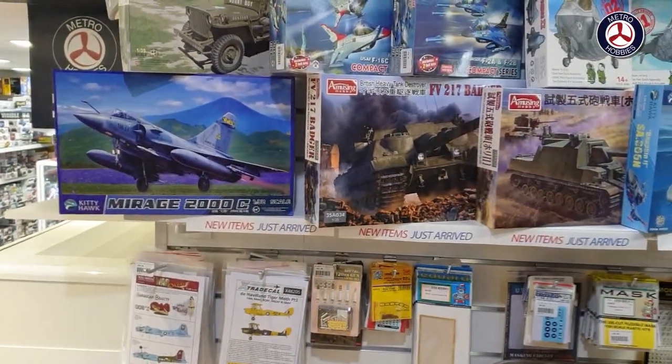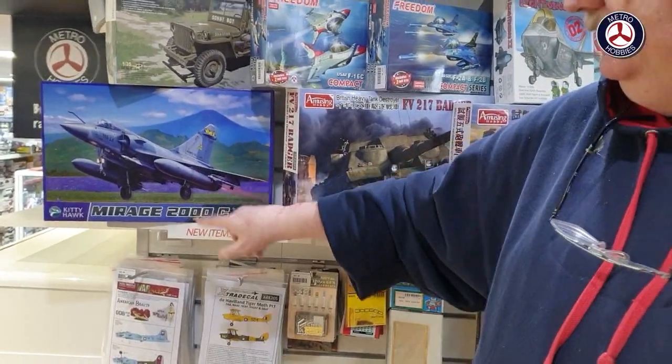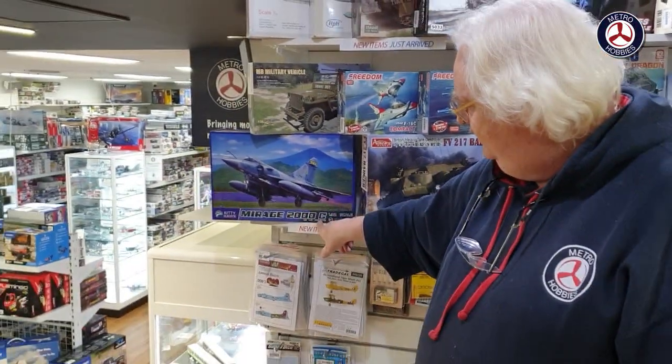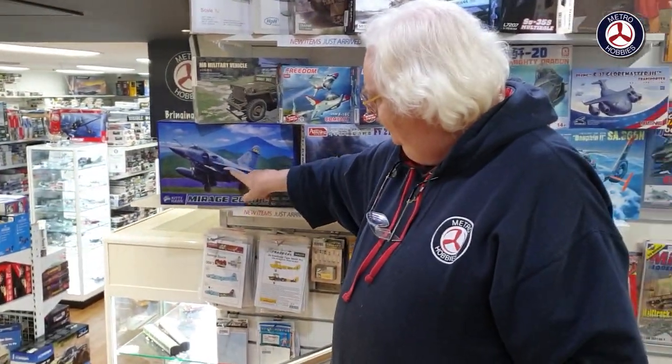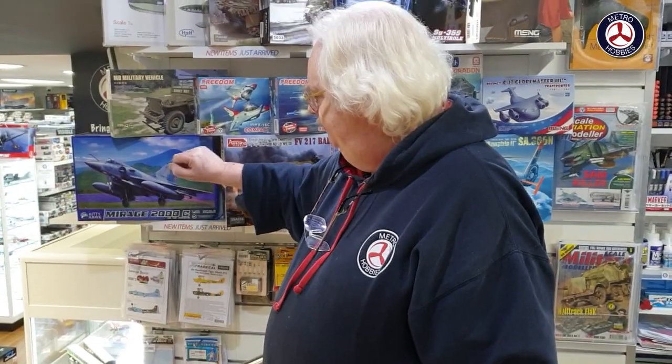And the big one from Kitty Hawk, you've got the new 32nd scale Mirage 2000C. Lot in the kit, a real lot in the kit, so it's going to be quite detailed to have a look at. Basic reviews I've seen, very small ones. So far so good. I think there's some detailed ones coming up.